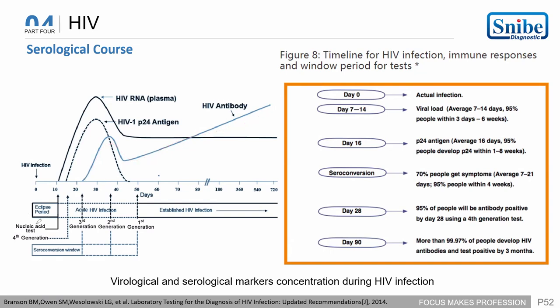The goal for the infectious assay is to detect during the window period. In this window period, whichever company detects earlier can be considered more reliable in terms of sensitivity and reliability. So this is the timeline for the HIV infection response and the window period for the test. Day 0 is the actual infection. Between 7 to 14 days, viral load or PCR is the most reliable technique to detect in 95% within 3 days of the infection. And around day 16, the P24 antigen is also developed in the majority of patients, between 1 to 8 weeks.